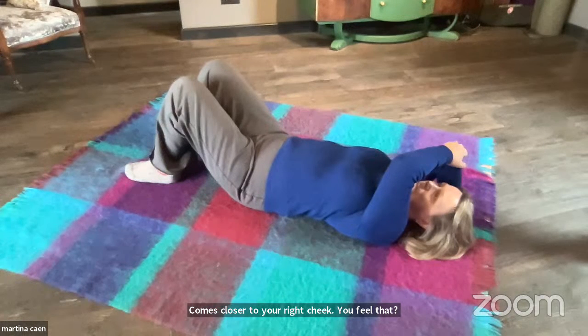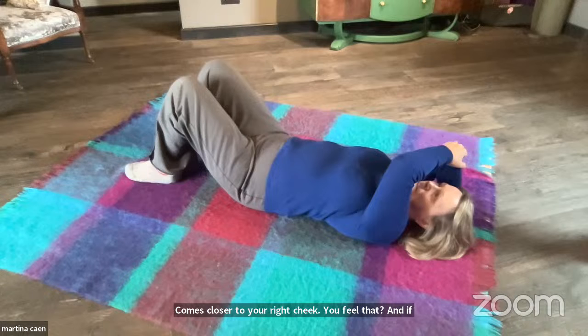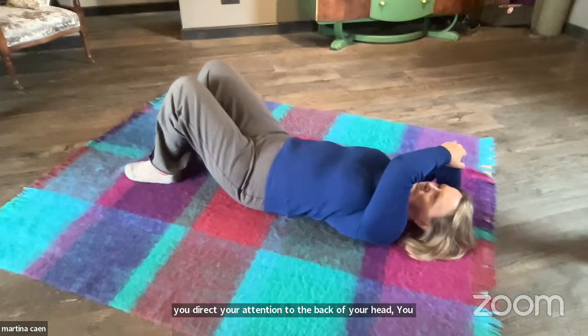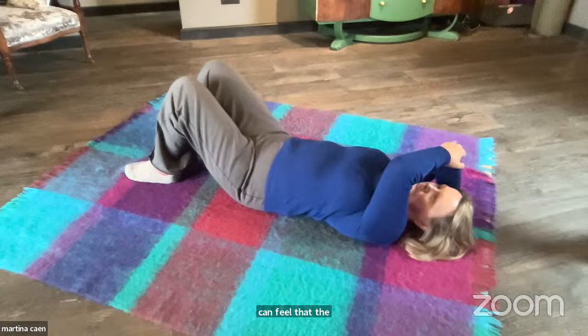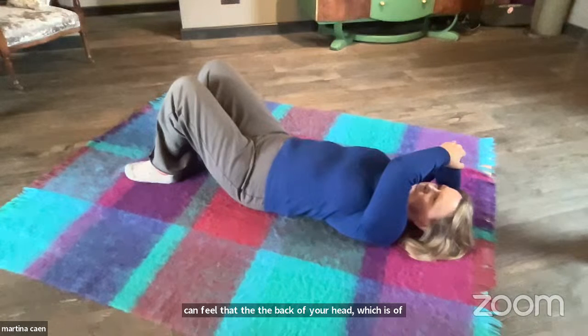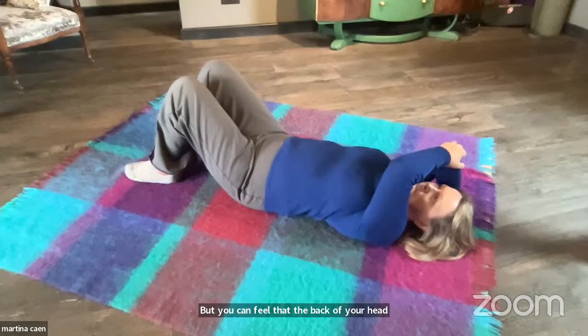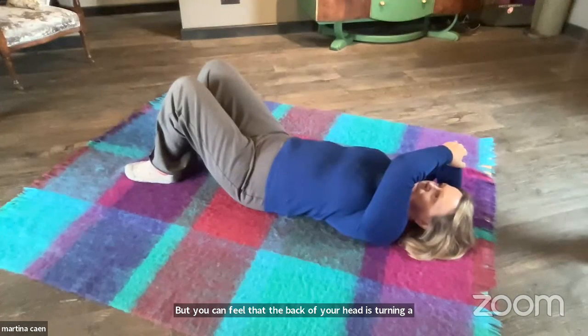And if you direct your attention to the back of your head, you can feel that the back of your head, which is of course lying in your right hand, is turning a little bit to the left.